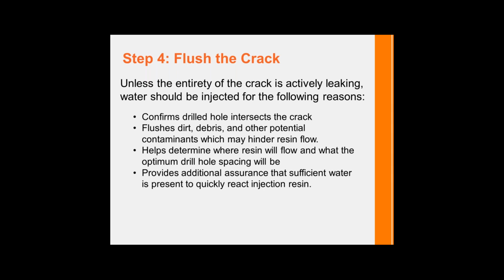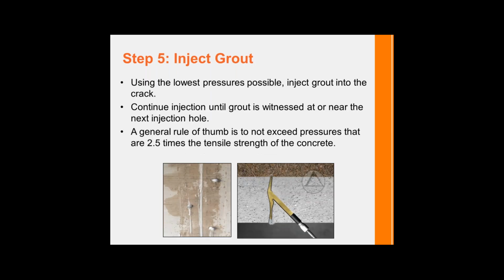You can actually feel the back pressure. If you don't, you'll actually be able to see the water flow through the crack. And it also provides the essential water. And if you're in an area where maybe it's not actively leaking at that time, that water you're injecting will actually help the resin that you're injecting react.